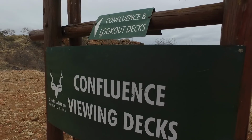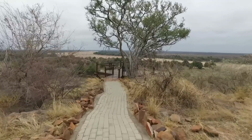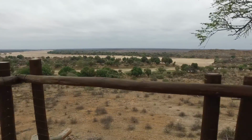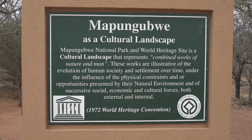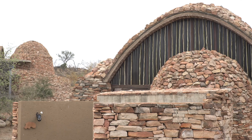In Mapungubwe National Park, you get to go to the conference, and we have about 4 different viewing decks. On those decks, you'll be able to see the meeting point of Zimbabwe, Botswana and South Africa. And we also have the museum tour, where they can take you to the museum while they also explain the history of Mapungubwe National Park.